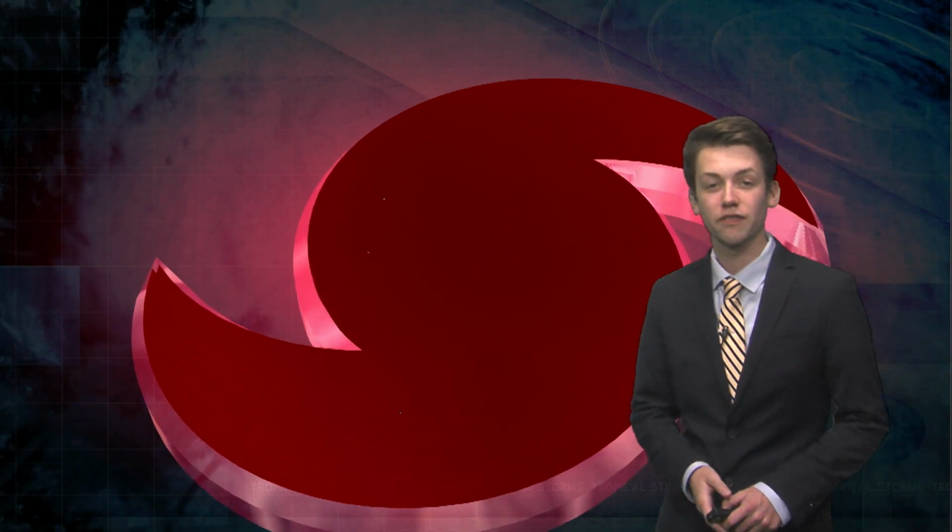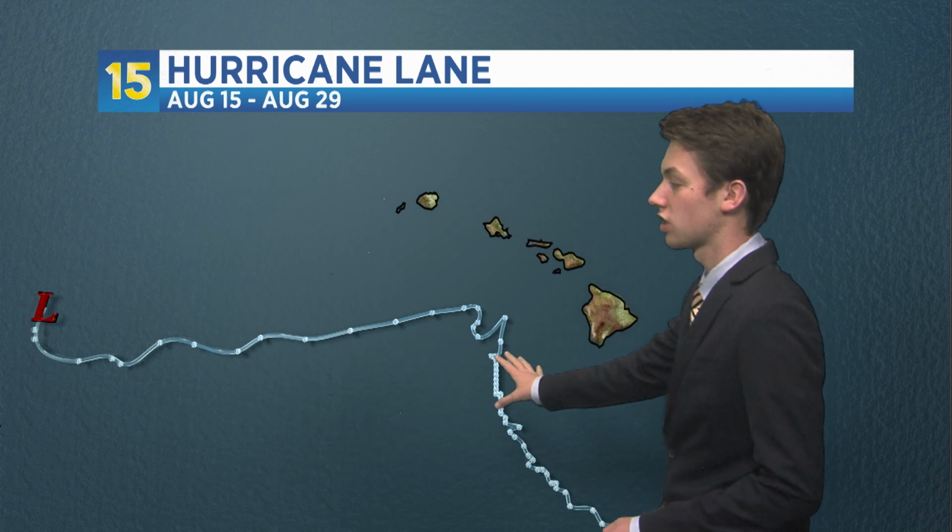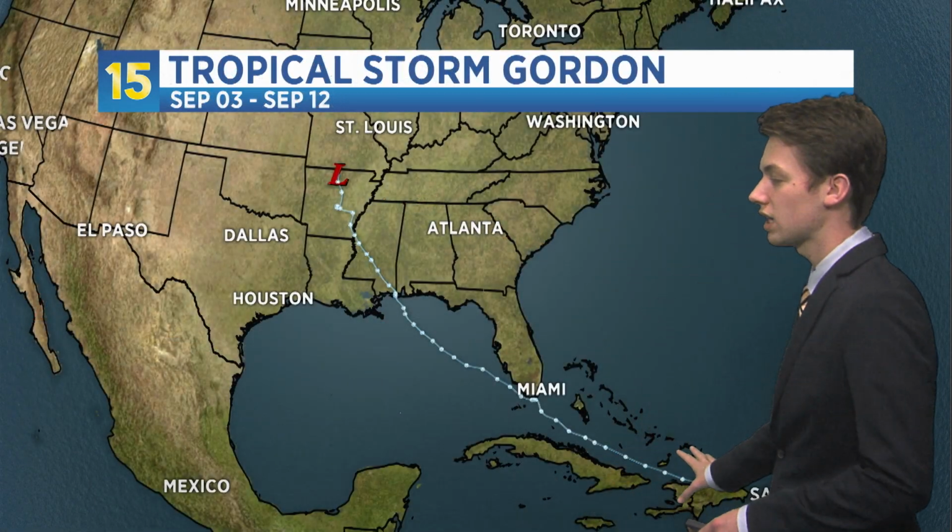So as we start off here with Hurricane Lane, it progressed all the way across the Pacific Ocean. It really slowed down when it hit Hawaii. That allowed for some major flooding on those islands before finally moving away and dissipating. The next one we had was Tropical Storm Gordon, which stayed in a pretty steady track up through Miami before finally making landfall in Mississippi. Didn't do a ton of damage, brought a lot of rain, but was your run-of-the-mill tropical storm.